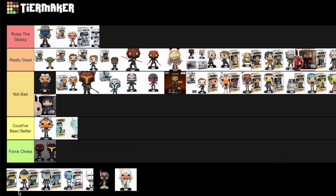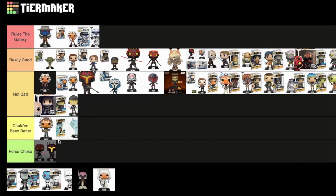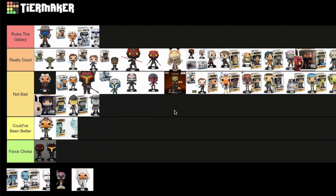Then we got ourselves both the Walmart exclusive 7th Sister and 5th Brother, which I forgot to mention that the Inquisitor was also a Walmart exclusive. Gonna put them under not bad. They do play a pretty decent part in Rebels from what I last remember, but nonetheless, they could have done the posing a bit better though.